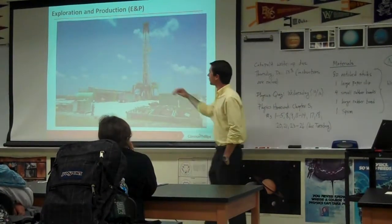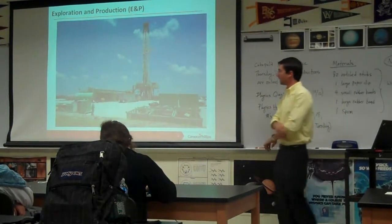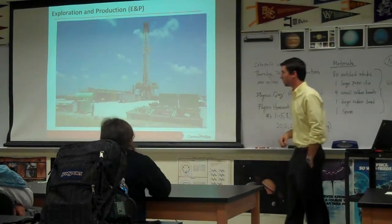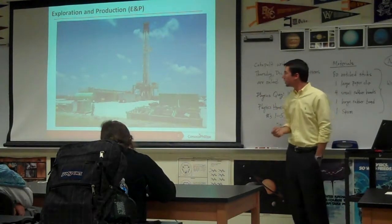This is what's called a derrick, and each joint of drill pipe that we lower in the hole is about 30 feet. So we can fit about 90 feet in this derrick at once that will lower down in the hole. It enables us to drill faster.